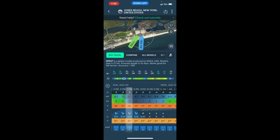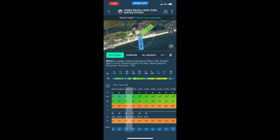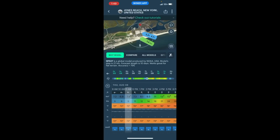I notice when there is a shift in the direction of the wind and water. Let's see if we could find one. There's a shift in the wind. Oh, and there's the shift in the water. Right there. This is where you're going to find a cut.